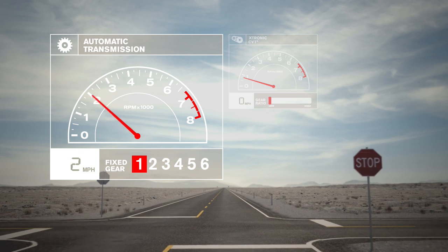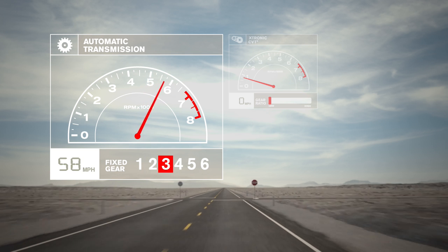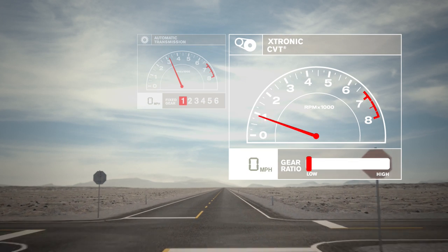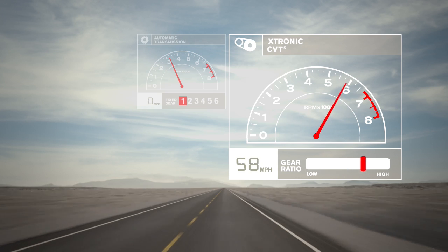Accelerating with a conventional automatic, the transmission shifts as the power builds, with a loss of power every time the needle drops. With CVT, it's like riding the perfect wave. Power builds in one continuous swell, with no drop in RPM. Acceleration is so smooth and linear, it feels effortless.